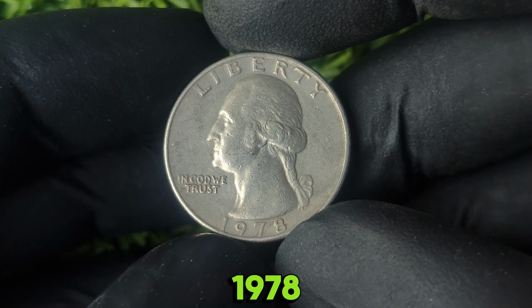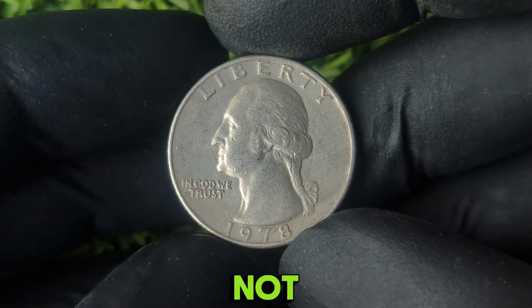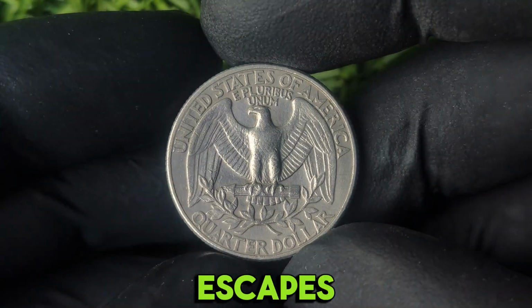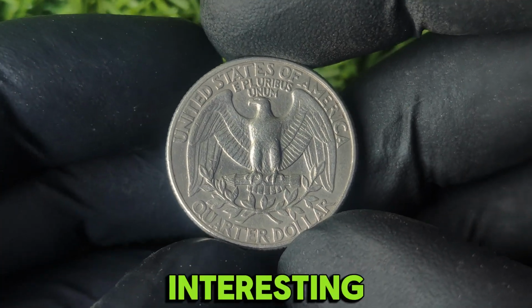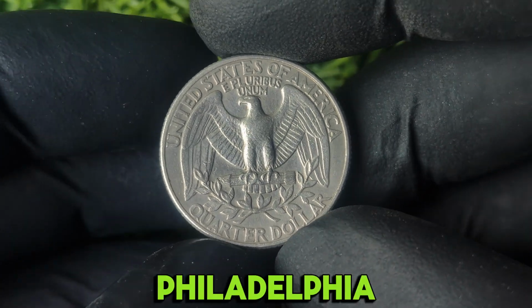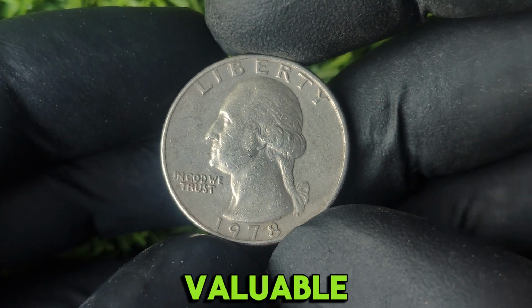Most 1978 quarters are worth face value, just 25 cents. But not all coins are created equal. Every so often, a rare error, variation, or anomaly escapes the mint, and collectors go wild. So here's where the story gets interesting. Many people confuse no mint mark with rare, but in 1978, Philadelphia quarters normally didn't have a mint mark. That alone doesn't make them valuable.